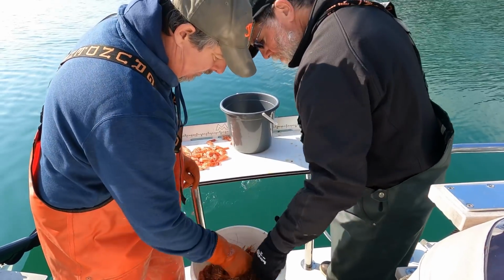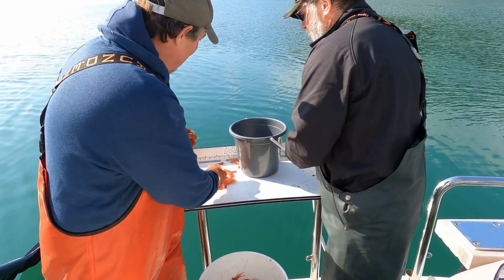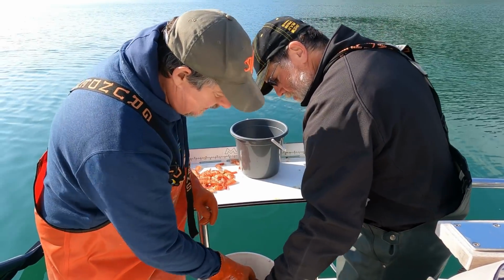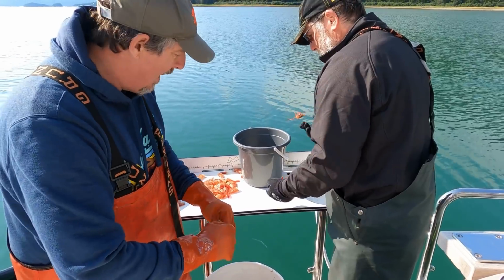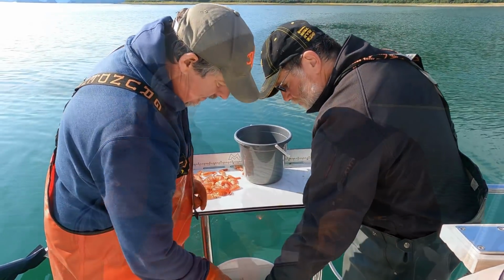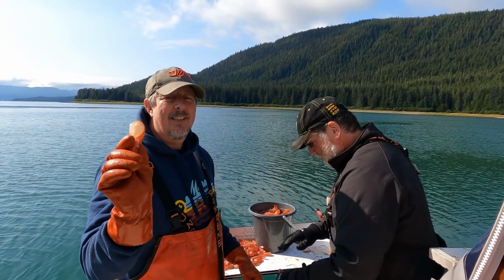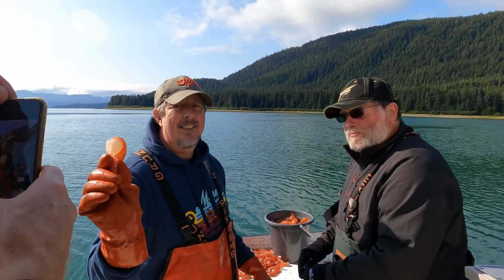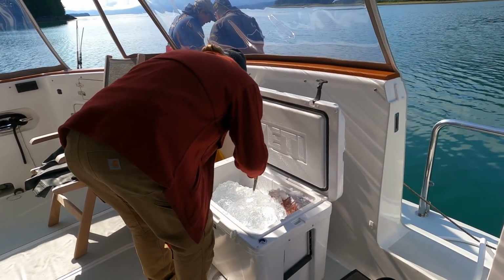So where'd you get all the big ones? We got the big, we got the spots, we got the big ones, so we made some adjustments on some pots, to get more spots. It's really thick. That's glacier ice.